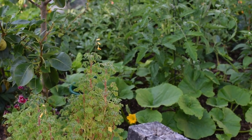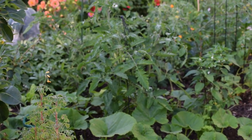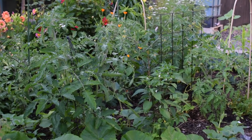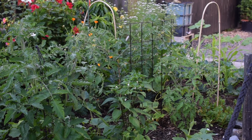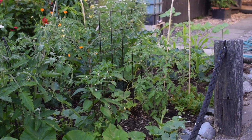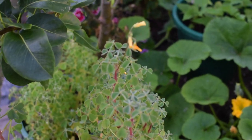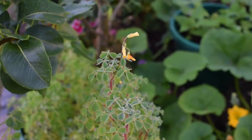Now coming over to the other side, so this is still the front garden, still facing the street, but just the opposite side. And it's early in the morning and it doesn't have sun on it yet, but it gets better sun than any other part of my garden. Our things are very squished in here because it is small, but we make it work.